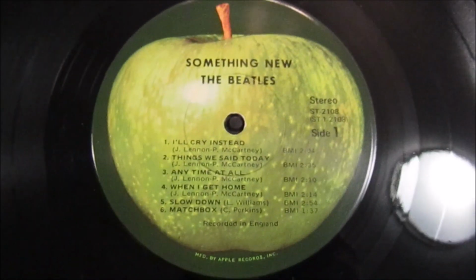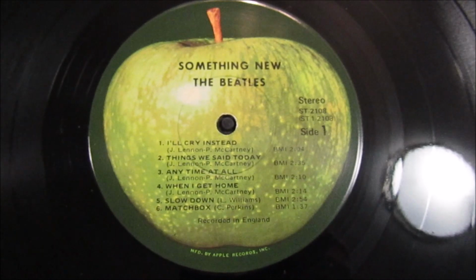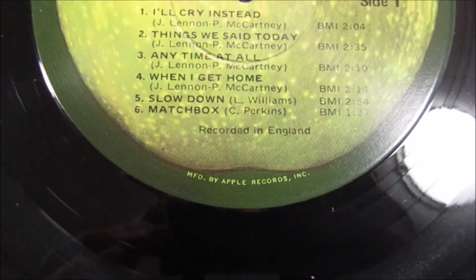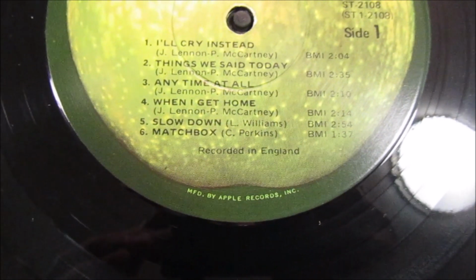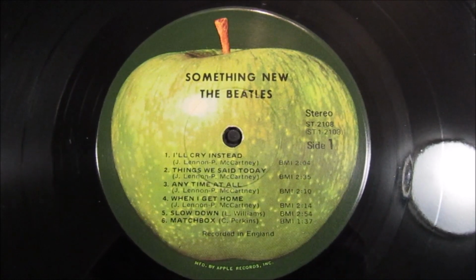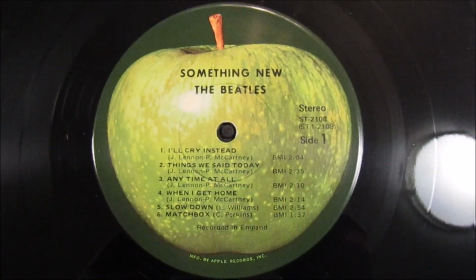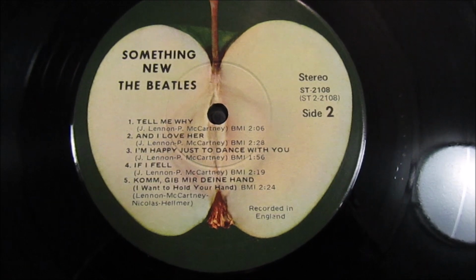So I want to say around 1971 or 1972, the whole United States Beatle catalog went on the Apple record label. And if you notice on the bottom here on side 1, manufactured by Apple Records, which of course were still manufactured by Capitol. And this is a little bit lighter green Apple, a little drab in my opinion, a little washed out in person. Let's look at side 2. And there's side 2, obviously.